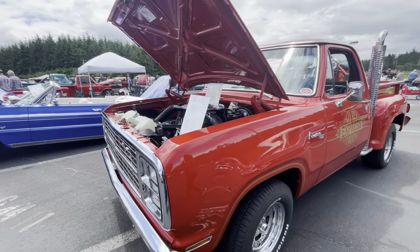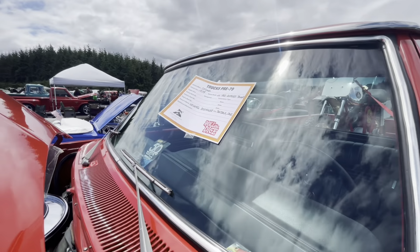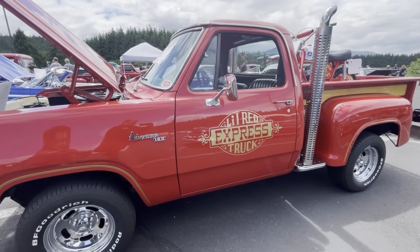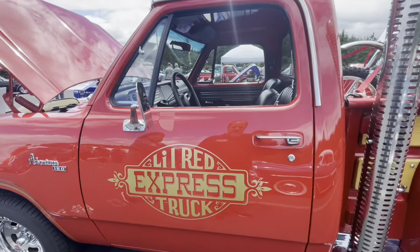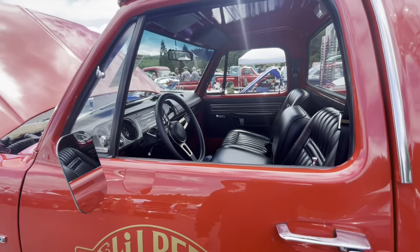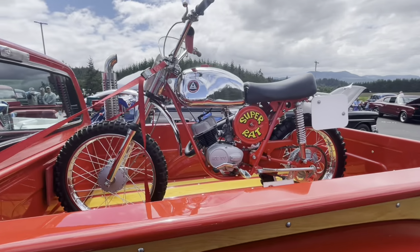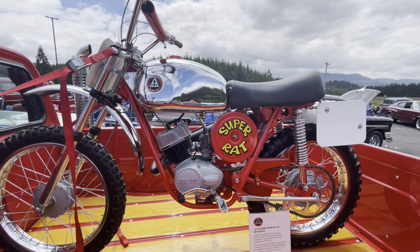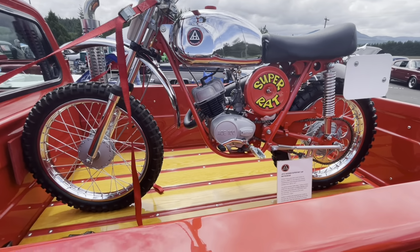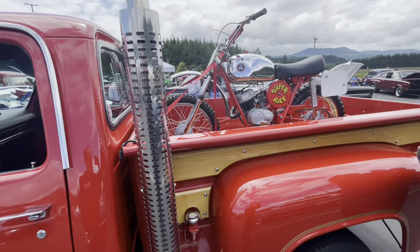'79 Dodge Little Red Express, America's first muscle truck. Here from Troutdale, Oregon. Remember a time when these trucks were super cheap, couldn't hardly give them away. But they're not that way anymore. Factory bucket seat interior, like a buddy seat there. This truck's really nice. In the back, we've got a Hodaka Super Rat motorcycle. It's all restored. Beautiful bike. I'm going to say it's an Ace 100 Hodaka. Don't see too many Hodakas around.